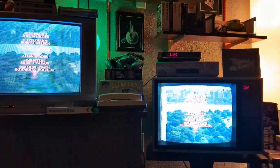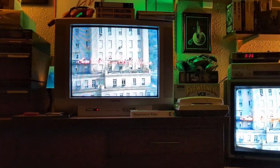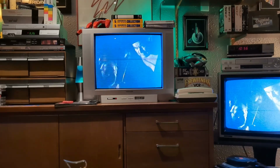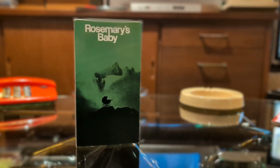This week I'm taking a look at the classic 1968 horror movie, Rosemary's Baby, on VHS. Despite the number of movies I've regularly watched over the years, I didn't see Rosemary's Baby for the first time until a year and a half ago. I've known the movie by name for a long time, but that was it.